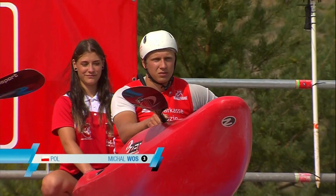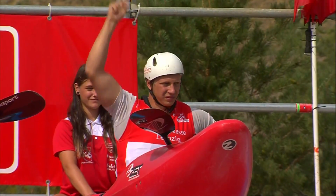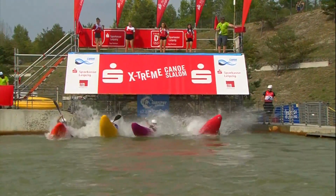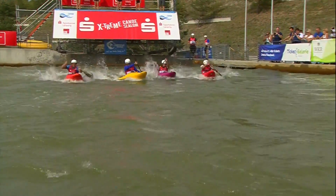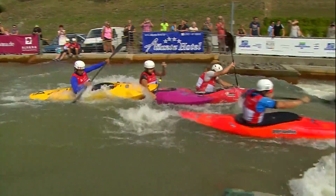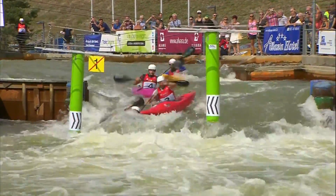Then, wearing bib number 3, it is Michal Vos of Poland. So, 4 boats lining up for the start of this extreme slalom. And we're away. And straight away, it looks like, well, let's have a look. It looks like Taku Yoshida in the yellow boat has got a good start, but it is Frederik Valen of Sweden on the outside who gets the early run into gate 1.